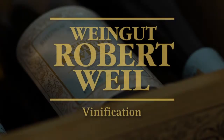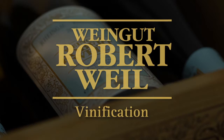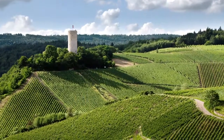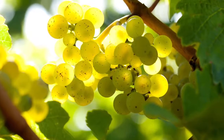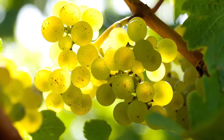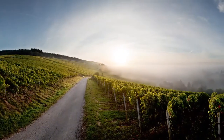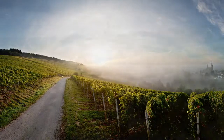The vinification of Grand Riesling wines at Weingut Robert Weil. To produce the finest wines, one must start with the finest grapes grown in the finest vineyards. The initial focus is on fully ripened, healthy grapes that have been allowed the longest hang time possible. We delay the harvest until the autumn fogs appear and the nights turn sufficiently cold.